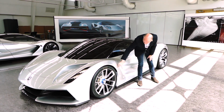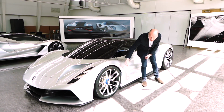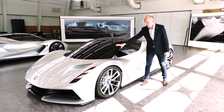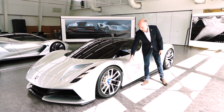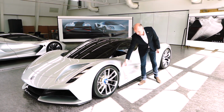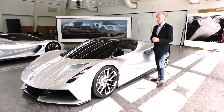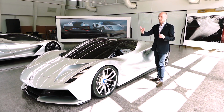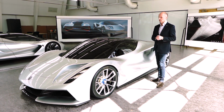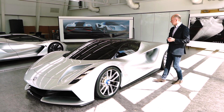You'll probably see a small shut line around here, and that's where the camera deploys. We don't have mirrors on this car at all. We have cameras with screens inside. So when you key on, this deploys. It's very science fiction, and obviously it's the coming trend. It's just becoming legal in markets around the world. So we're right on the cutting edge of technology.